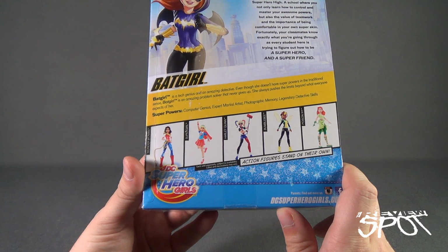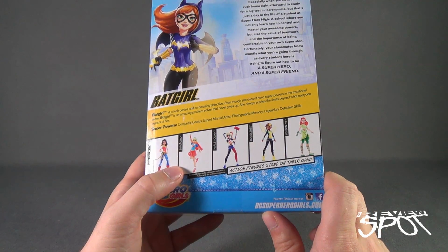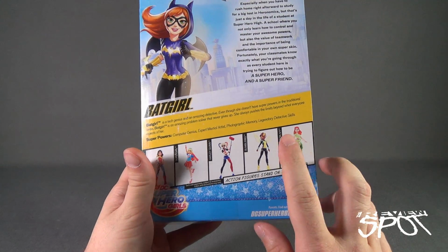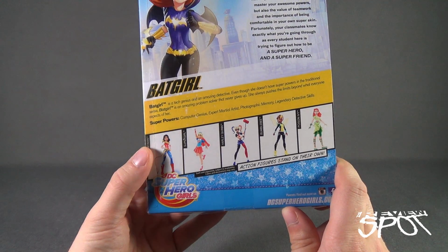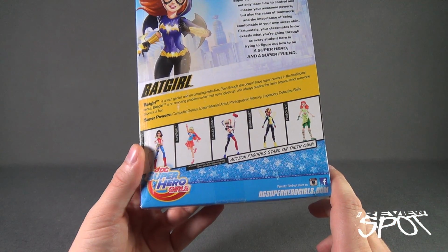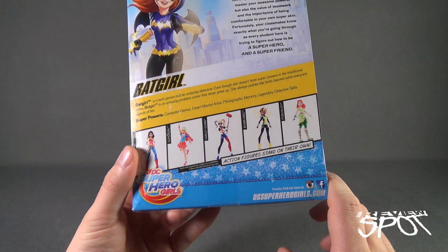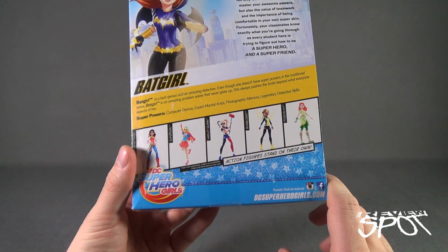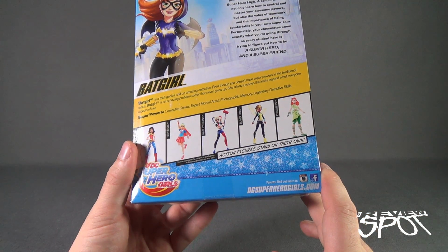Be on the lookout at the other figures available. There's Wonder Woman, which we had a look at already. Supergirl, which we haven't yet. Harley Quinn, we have. Bumblebee, we haven't. Poison Ivy, we have. That's funny how the packaging just happened to work that way, that I've looked at alternating figures. And action figures, despite some reservations, the action figures should stand on their own. Even though these two do not stand on their own. At least, for me, they didn't.